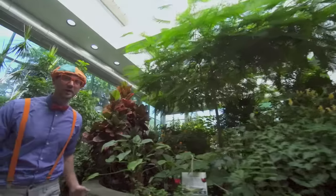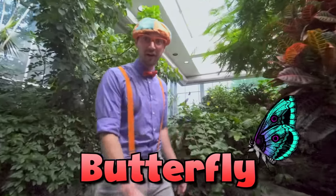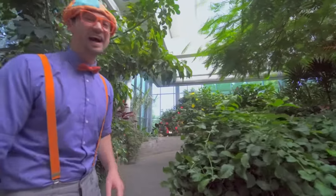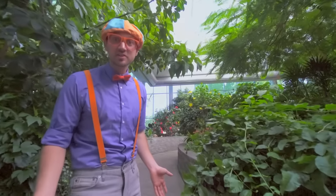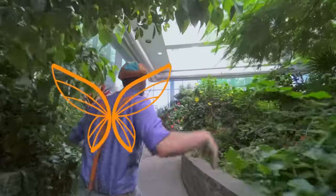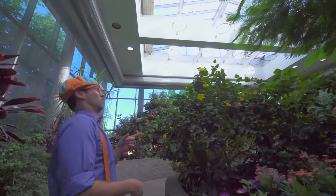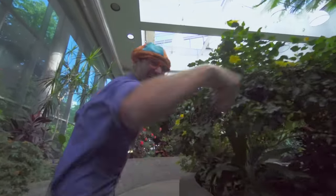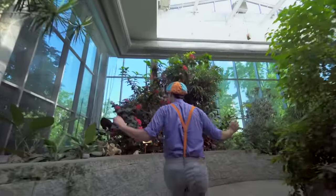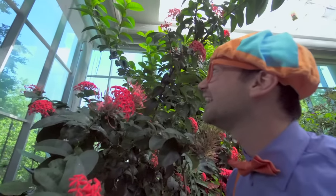Ooh! Now we're in the butterfly room. Have you ever seen a butterfly before? Yeah! I love butterflies. They're so beautiful and light. Will you act like a butterfly with me? Whoa, look at him go! Whoa! There's one right there. Hey, butterfly. Whoa.